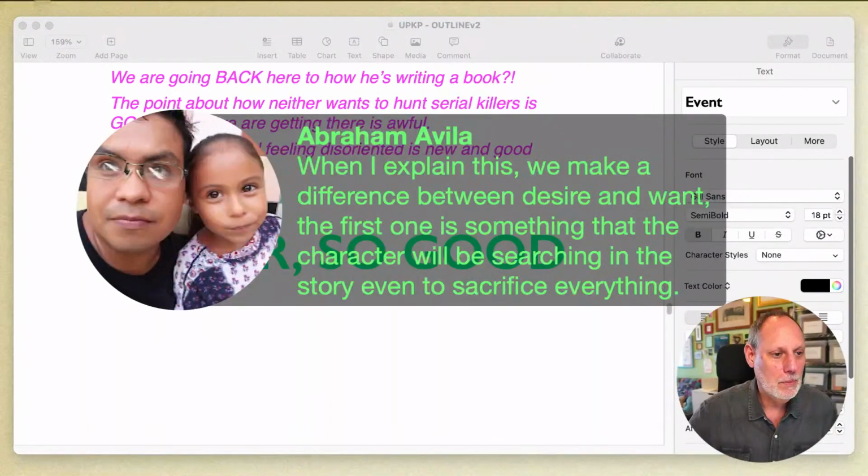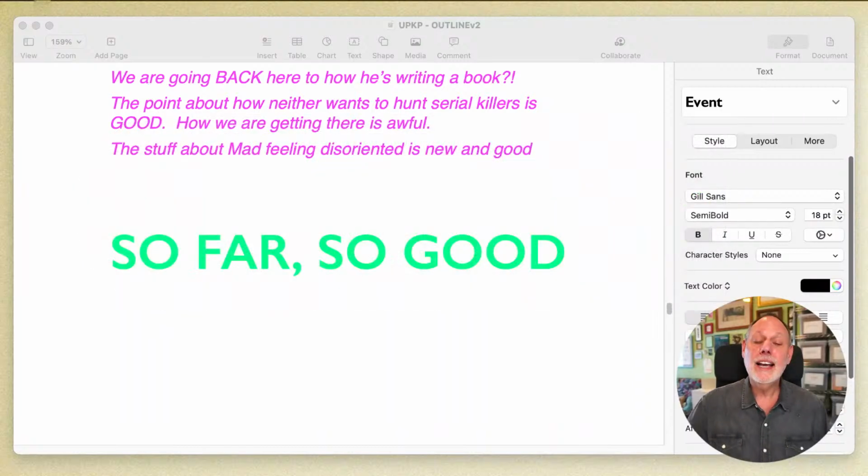Okay. So Abraham says, when I explain this, we make a difference between desire and want. The first thing is something the character will be searching for in the story, even to sacrifice. Yeah, it's interesting. There are so many ways to formulate this same idea. Method acting formulated it as objective and super objective, meaning somebody may want a job, but what they want more than that is to prove themselves to their parents. So they want the immediate thing, that's the objective, that's the story. And then there's the larger emotional issue behind it, which is called the super objective. Call it what you will, it doesn't matter as long as you're thinking about it.